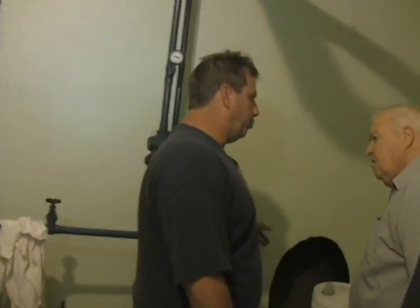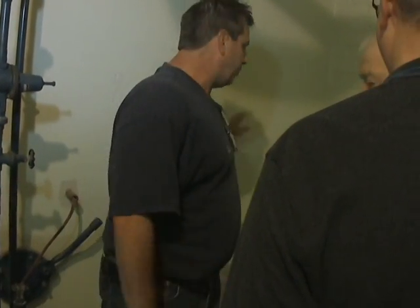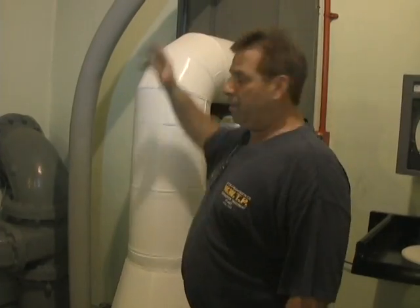That's an old coal chute. Back in the day when they had the old boiler, they had to shovel the coal in. This is how it got down here. Just blowing air out of the well, bringing it up outside.